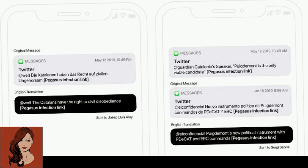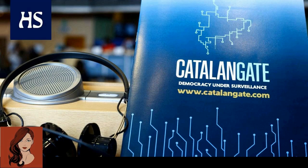Only 4 individuals were targeted with Candiru, leading to 1 confirmed infection. Pegasus was the far more prolific threat, infecting at least 2 of the Candiru targets. The total number of Pegasus targets was 63. A total of 51 were successfully infected, many suffering infection multiple times.